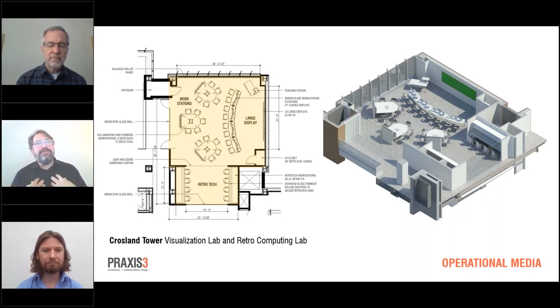RetroTech is my favorite component in the building. This is a studio that's set up to house and study outmoded technologies, video games, computer programs, computer devices, and hardware, so that as we study the way computers develop and become obsolete, we have a different understanding of how we exist in an information culture that's continually evolving.